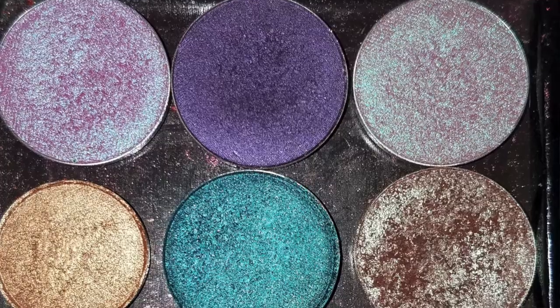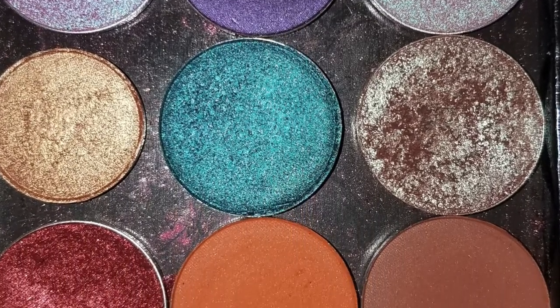Basically, we decided to break off and pick different princesses and do a palette based on them. So I picked Jasmine from Aladdin, and the reason I picked Jasmine is because my favorite color is blue. And I'm just gonna go into it. I used Colourpop shadows, and I used Luxie Beauty shadows. I'm gonna try and put another clip of what all the swatches look like together, either up here right now or at the end, so you can see what this looks like together.